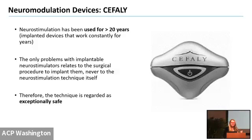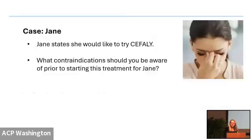So this is something that we use in pregnancy, breastfeeding, again, in post-traumatic headaches, migraines, and any severe headache, any headache that I don't know what to do for, where people go like, okay, I want to try something else. So she would like to try Cephaly.